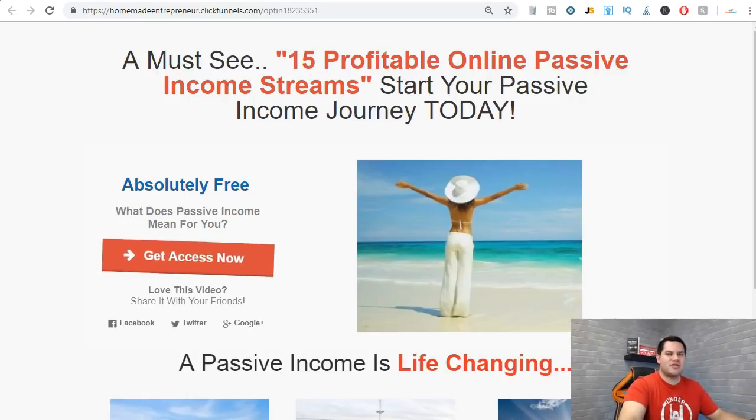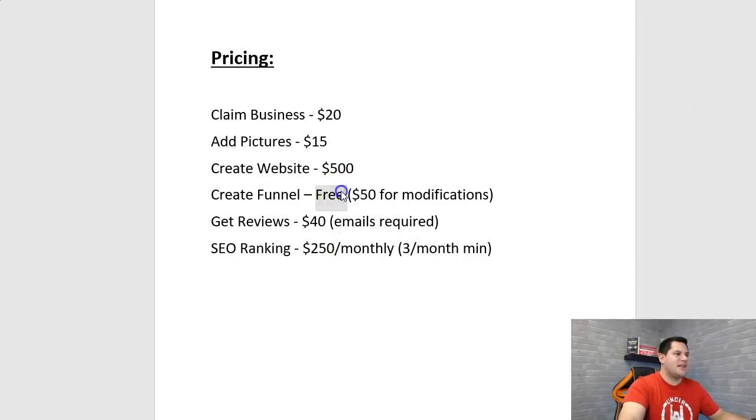So if they're a customer for 10 months, that means the funnel you just created ends up making you $380 over 10 months. Now here is the little kicker that I always add: for $50, I'll go in, or I'll have somebody else go in, and we'll do some modifications, change colors, pictures, text, different types of things. That's $50 for a one-time modification. Usually takes about an hour. So that's one thing I'll add.